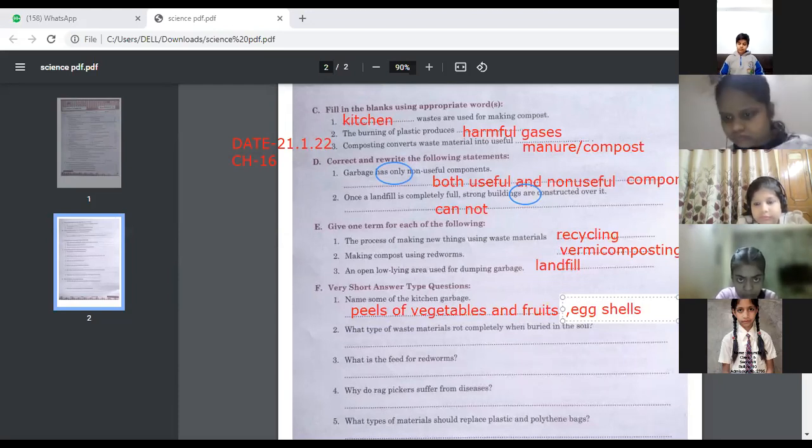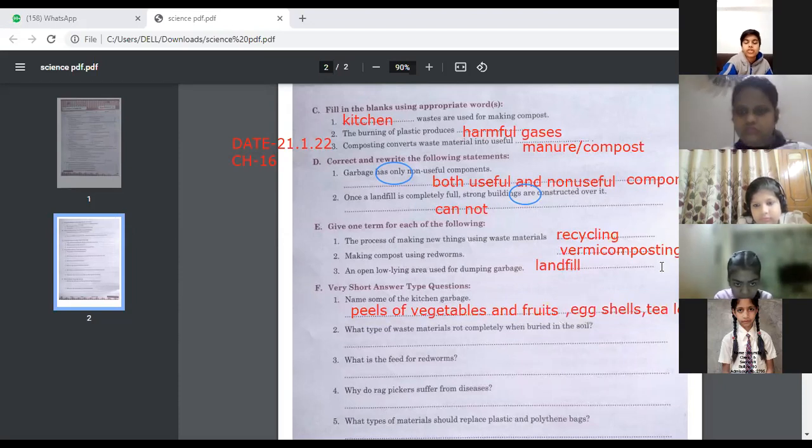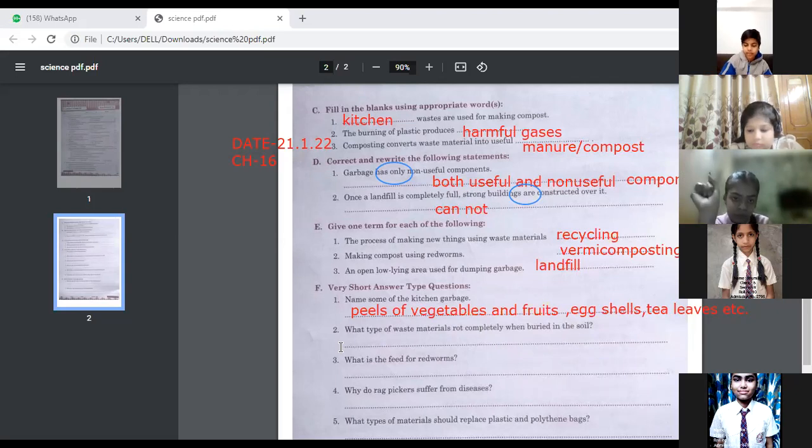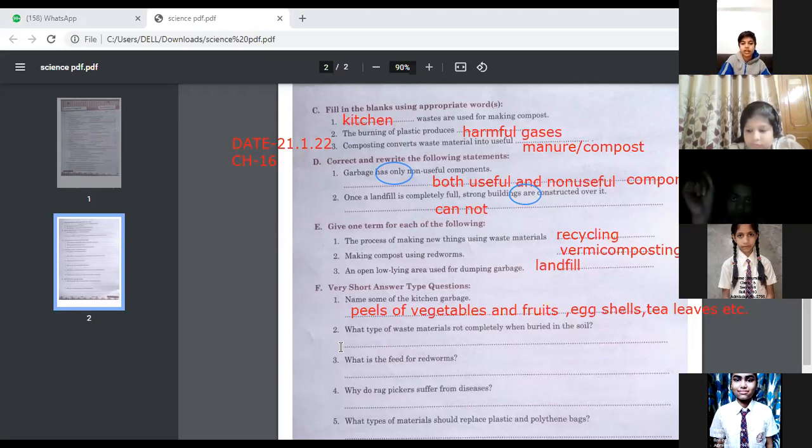Eggshells. What else? Tea leaves, etc. Seeds of fruits. Already we had written the peels of vegetables and fruits, so that will include that also. What type of waste material rots completely when buried in the soil? Vegetable peels, fruit peels, eggshells, and dry leaves also.